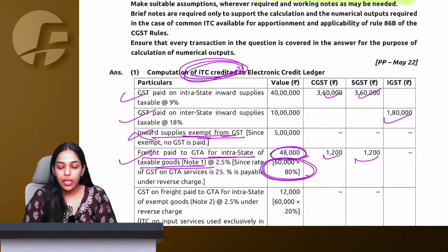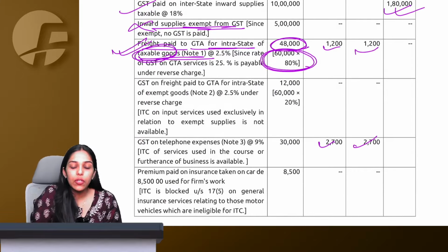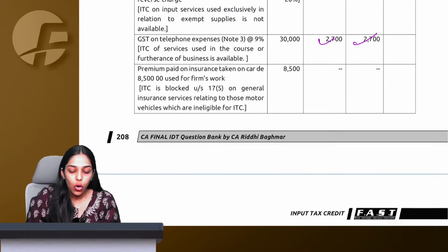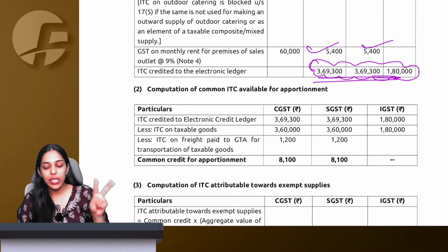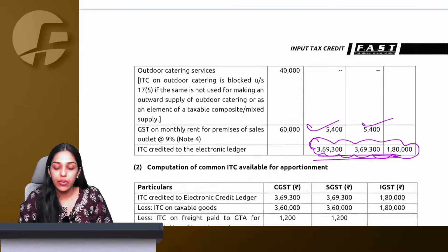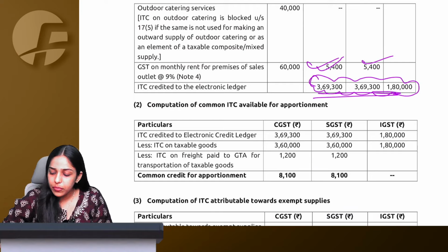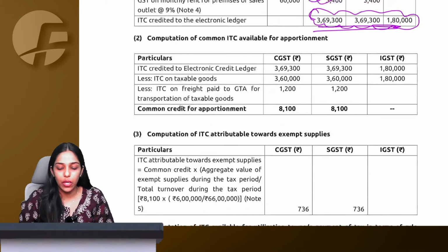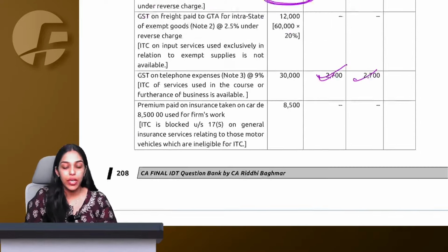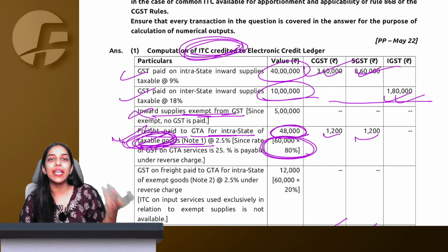This is the total ITC which is credited to my electronic credit ledger. But out of this, freight is particularly only for taxable. These inputs are also only for taxable. So what is common? Only telephone and monthly rent. Only two things are common credit. The credit on telephone is 2,700 and on monthly rent it is 5,400. So 2,700 plus 5,400 comes to 8,100. So the common credit for apportionment is only 8,100, because GTA is only for taxable. The GTA which was for non-taxable, anyway we did not take ITC of the same.